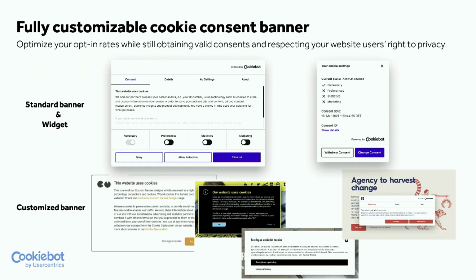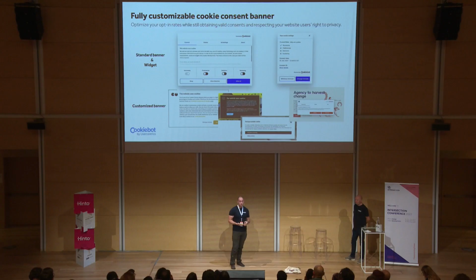Also, if you don't like our banners, and I can't for the life of me understand why you wouldn't, then you can just build your own one and just use our API to hook up all the events and behave the same way, but look exactly the way you want it.